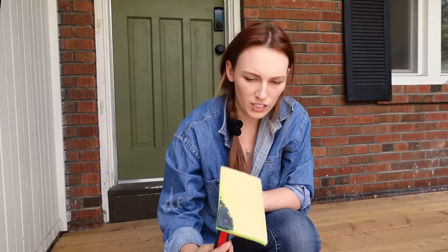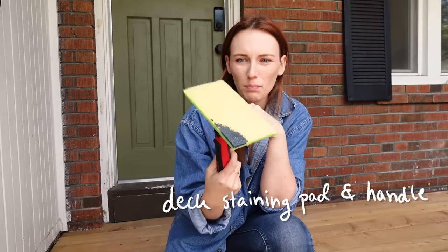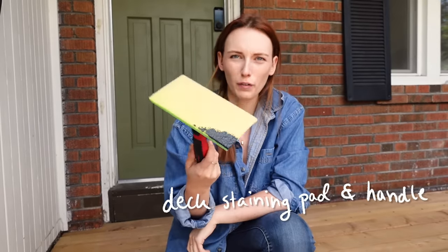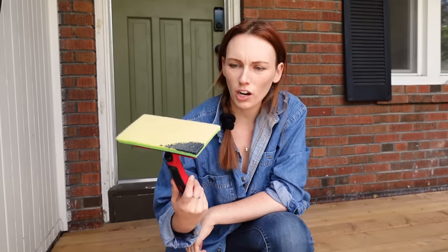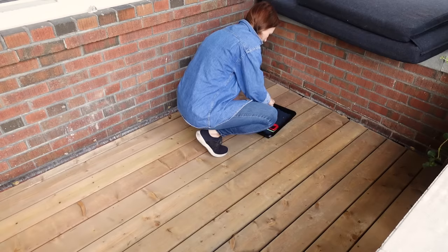I also bought this fancy little deck brush. It's like a mop, but for putting on deck stain. So I think this will be a really good option. And then my only other goal is not to stain myself into a corner. Let's give it a try.